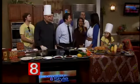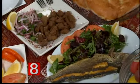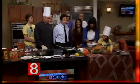Are you guys ready to try all this? Turkish cuisine. Okay, I like this. Fantastic. This is wonderful. Want to try? How about if I pass this over to the guys? We'll get them to try the liver. Have you ever tried Turkish cuisine?